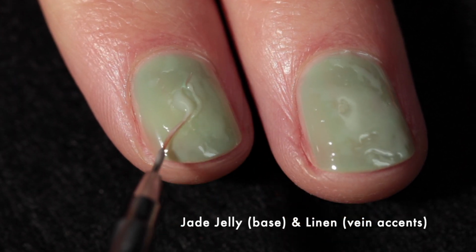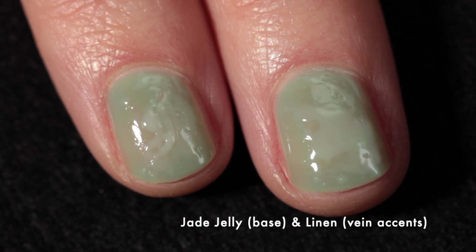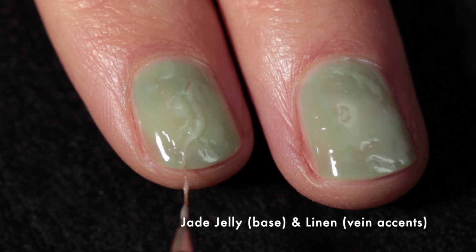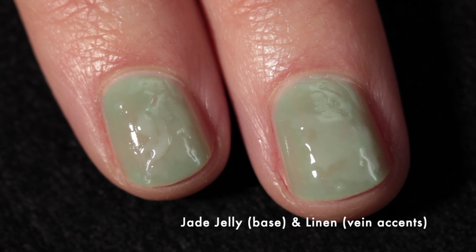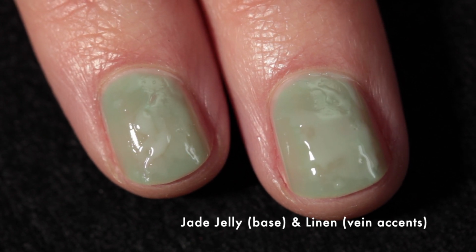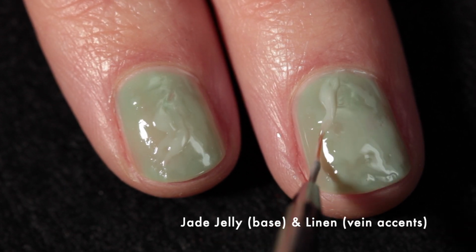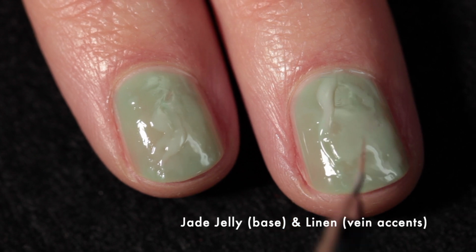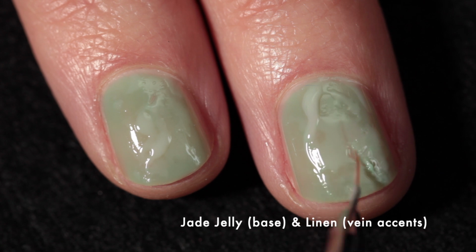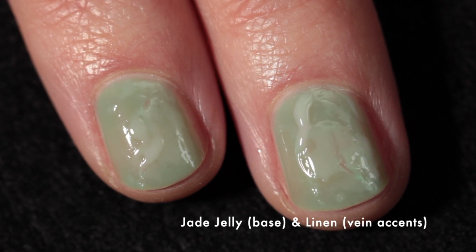And then I took my At Its Finest nail art brush and added some bigger swirls that you often see in pieces of jade. It just kind of adds to the intentionality of the look. You can definitely just leave it the way I did it with the smushing technique, but I think that this adds a little bit more realism to the look of jade. So just add as little or as much as you'd like.